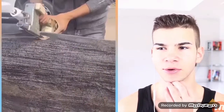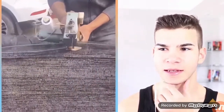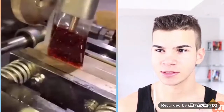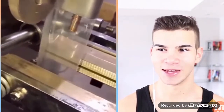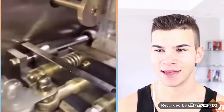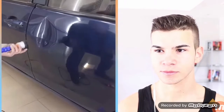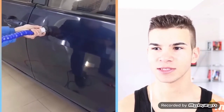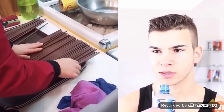That looks like a Tesla coil or something. Not sure, though. I'm not that smart when it comes to electronical stuff, guys. That looks like Coca-Cola ice pops. Man, it does. Is that Coca-Cola ice pops? I tried fixing a car like this one time, and I just broke the paint off it, so it doesn't really work.